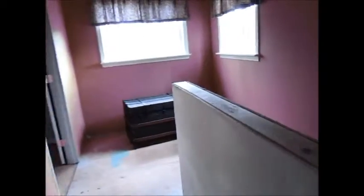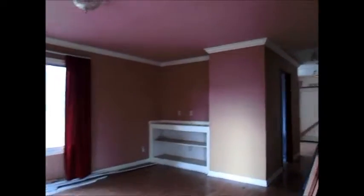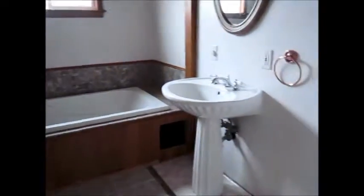A lot of projects to finish on this. Electricity started, not completed. Flooring started, not completed. Newer windows, but they're compromised, it looks like. Looks like the condensation's on the inside. Well, they got the, this is not hardwood. This is the laminate type material. A lot of unfinished projects.